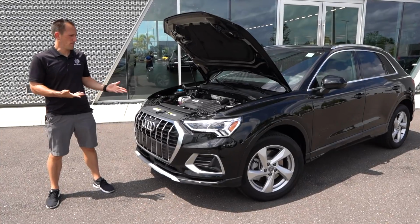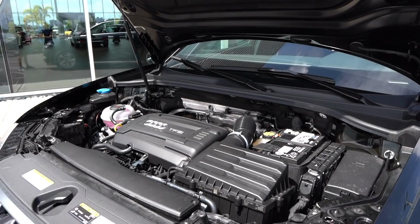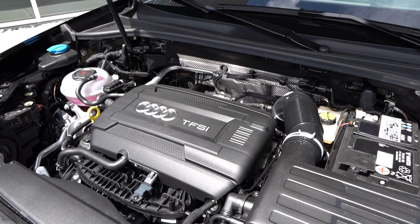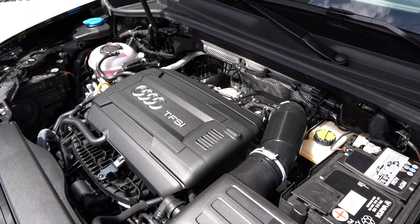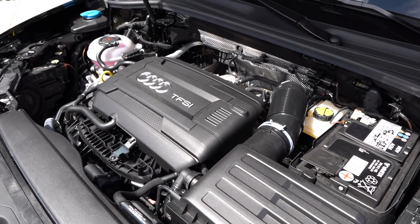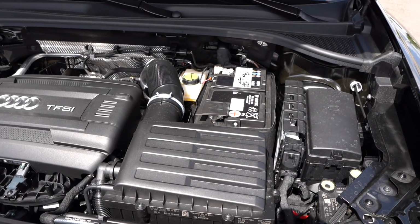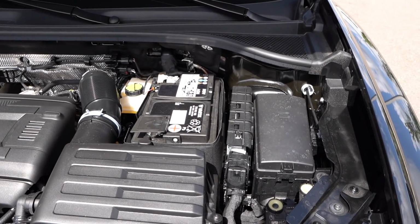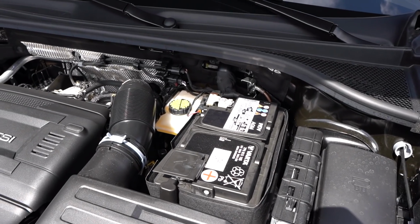All right, guys, we got the hood popped on the Q3. There really should be something very familiar. That is that 2-liter inline-4 that we have seen in other, not only Audi products, but also Volkswagen, of course, because remember, it's all under the Volkswagen Group banner. That is that inline-4 turbocharged engine, 2-liter, 228 horsepower, 258 pound-feet of torque. It's all mated to an 8-speed automatic transmission.